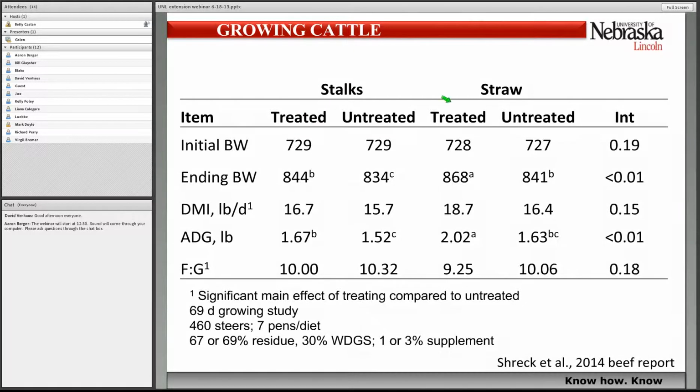So we did this with stalks or with straw. And I just want to point out that in general, cattle ate more when they were fed the treated residue as compared to the 2 untreated residue diets. They gained more than the untreated, but efficiency, again, it was significantly better, but it was not dramatically improved when fed in growing diets. Nothing like what we've seen in the finishing studies.